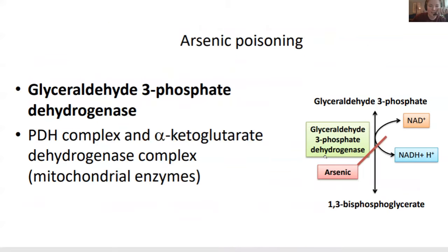Arsenic poisoning, this is one of the things that they can throw in there because it can affect different levels of the glycolytic pathway. So make sure you understand where it can go in and affect it. And remember, if you affect an enzyme, then all of the intermediates before it are going to build up, and stuff can happen when that builds up.